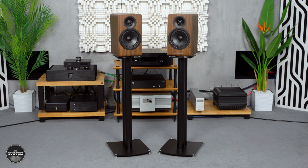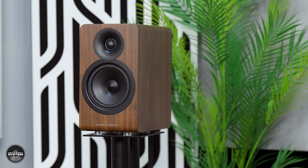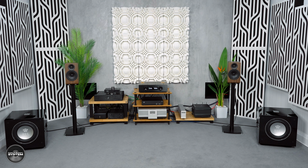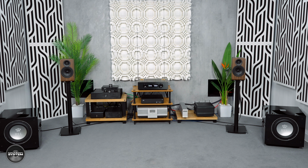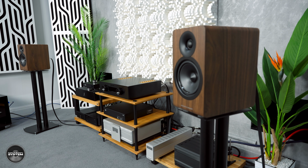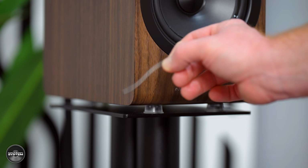I was instantly impressed with the AE100 Mk2's extremely compact form factor with nice curved edges, a high quality fit and finish, and I have no complaints in any way for a speaker at this price, which is £259. And this pair is finished in walnut, and I think it's a nice finish. It blends modern and contemporary. And of course, don't forget to remove the cover over the badge, because it makes all the difference.